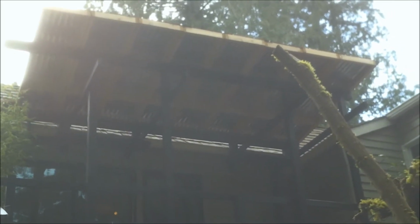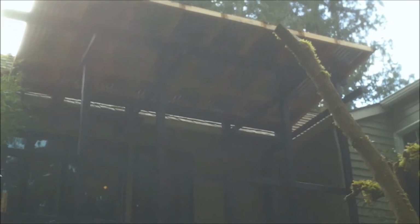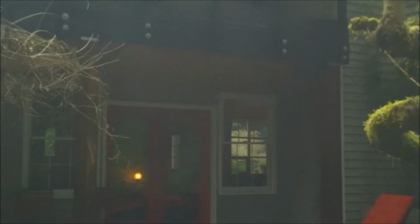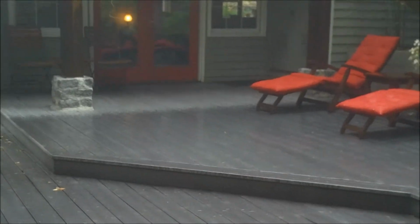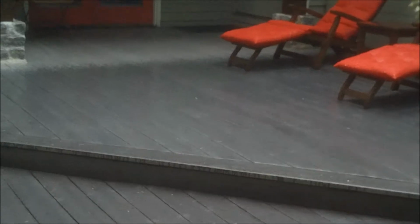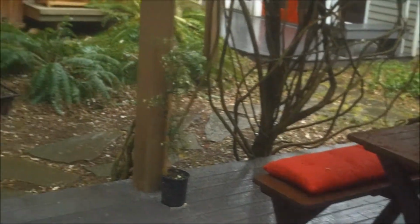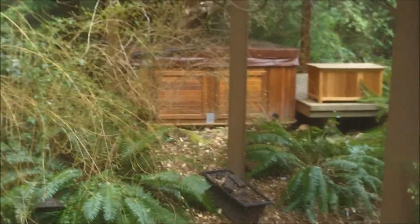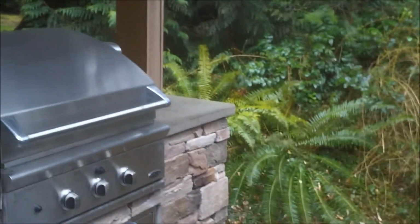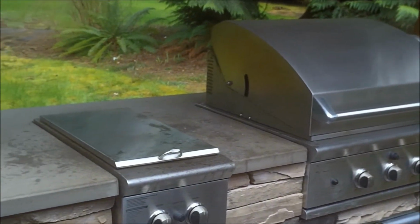There's a bit of view back towards that deck off the bedroom. And down here to the patio. Nice eating space. Here's the spa. And this is that cook center. Grill there, two burners here.